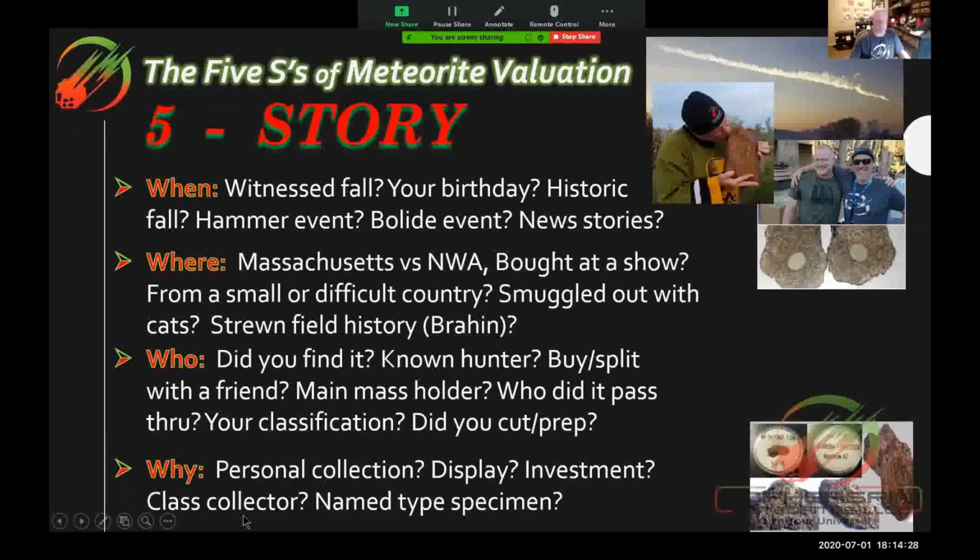Are you a class collector? You know how I showed you that chart of all the classifications. If you need one to fill in that one little checkbox you're missing, I guarantee you're going to pay stupid money for it. But it's more valuable. You're only going to pay what it's valued at by you.